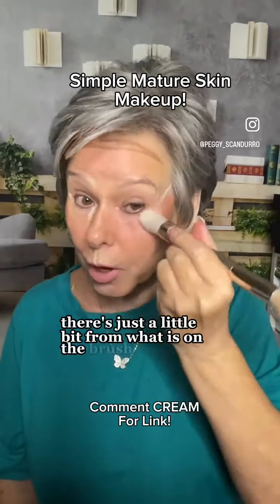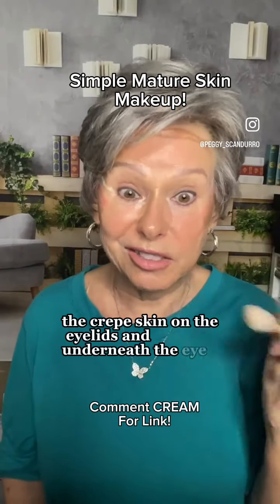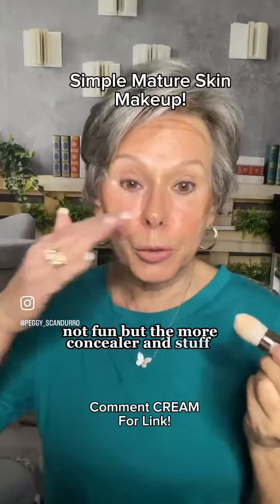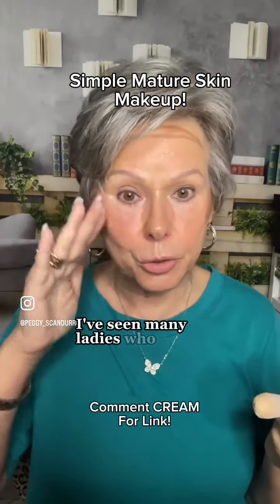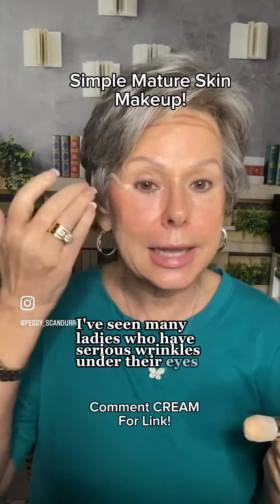Because if you are in your 60s or some even your 50s, the crepe skin on the eyelids and underneath the eye, yeah, not fun. But the more concealer and stuff you put under it, I've seen many ladies who have serious wrinkles under their eyes and the crepe skin and all, and they just take the concealer pen and just keep going. You don't want to do that. Less is more when it comes to wrinkles. And so that's what we're going to do.